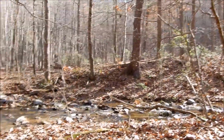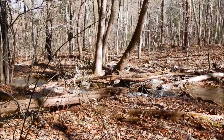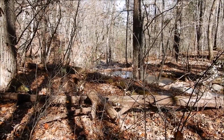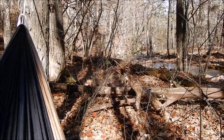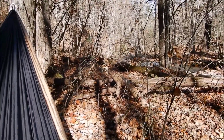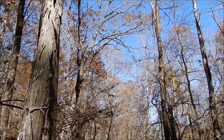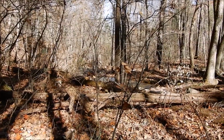Now the wind's starting to pick up. It was calm earlier, but now the wind's starting to pick up. If the wind continues, I'm going to have to get out of here, because the only way to stay warm is to keep moving. Now we'll relax here for a few more minutes, though. Most of the leaves have come off the trees now up here. I'd say 99% off.